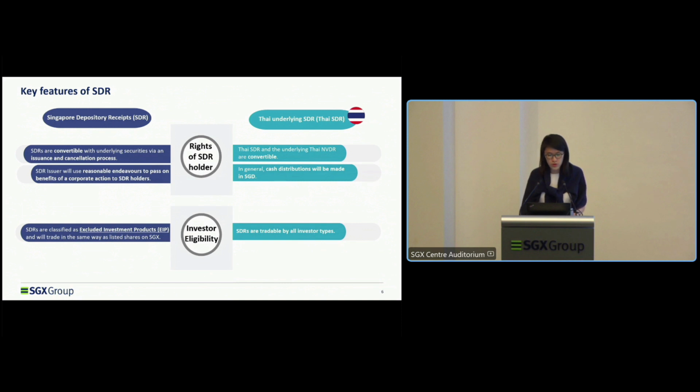Okay, moving on to the rights of an SDR holder. Broadly, there are two key rights. One is the right to exchange the SDRs for the underlying securities, and this can be done via a process called issuance and cancellation, which your brokers should be able to facilitate for you if you wish to do so. The second is the entitlement to corporate actions. In this case, the SDR issuer will use reasonable endeavors to pass on the entitlements that it receives on the underlying instruments to SDR holders here in Singapore.